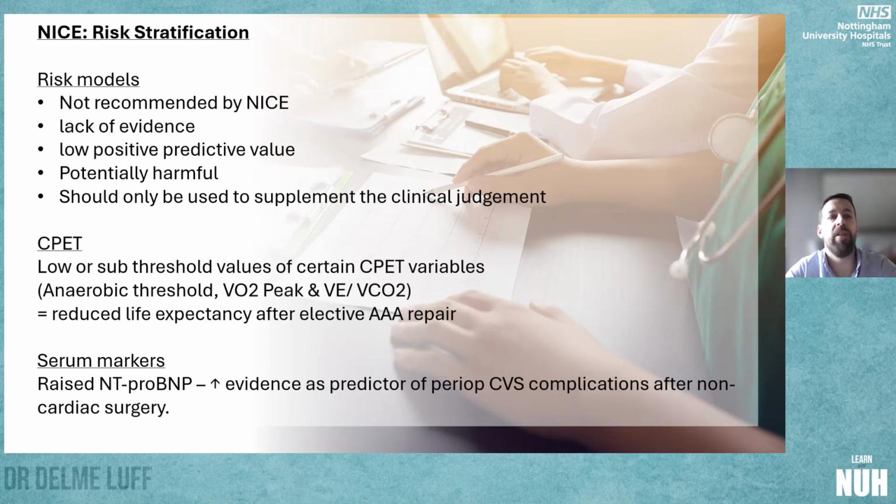There's a little bit more evidence with regard to CPET, but not a huge amount. So there is some evidence that low or sub-threshold values of certain variables that we measure at CPET, such as your anaerobic threshold, your VO2 peak, or your VE/VCO2, are associated with a reduced life expectancy after an elective AAA. We have quite a low threshold for ordering CPET tests, as long as the aneurysm is less than 8 centimeters in diameter, which is your cutoff before it becomes more dangerous to do the CPET test.